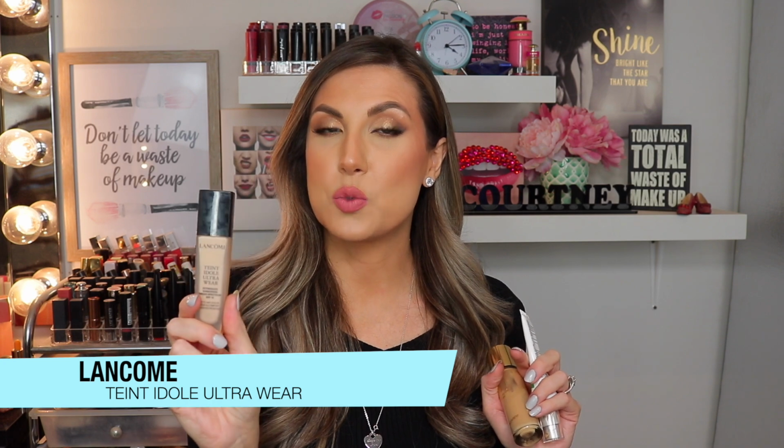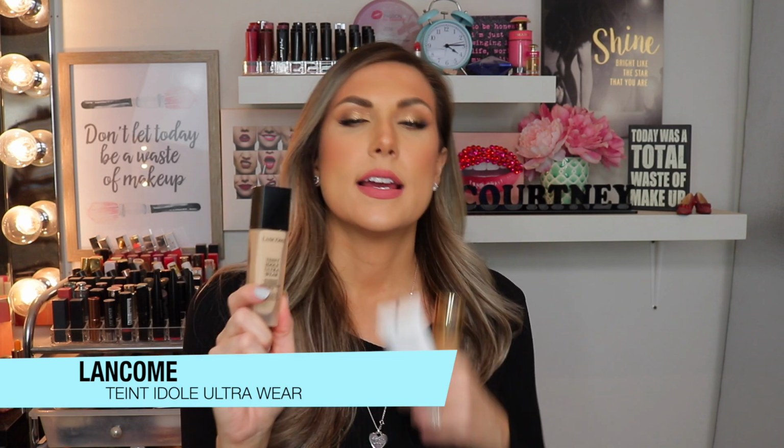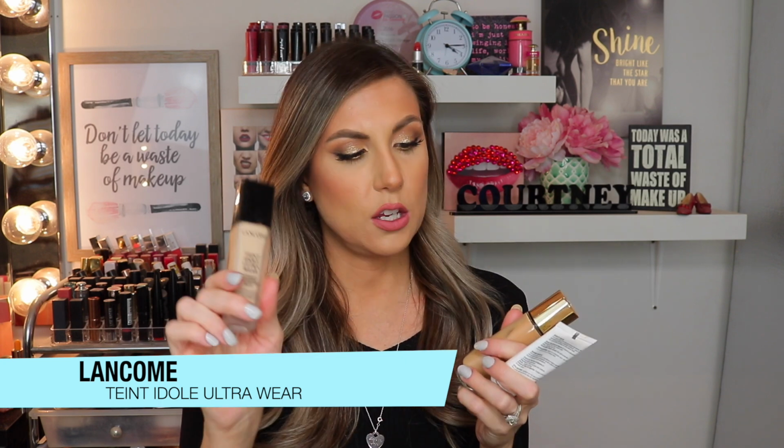The Lancome Tinty Duo Ultra Wear has been like my go-to for years as well. A nice bougier high-end foundation. Again, lightweight, gives good coverage, doesn't look heavy on the skin, contains SPF 15. I've liked this for years and I continue to wear it.